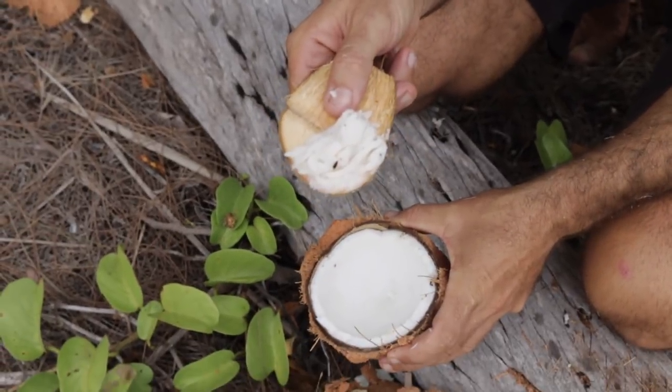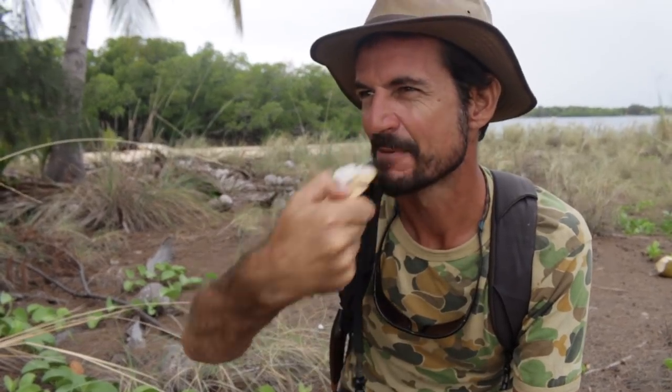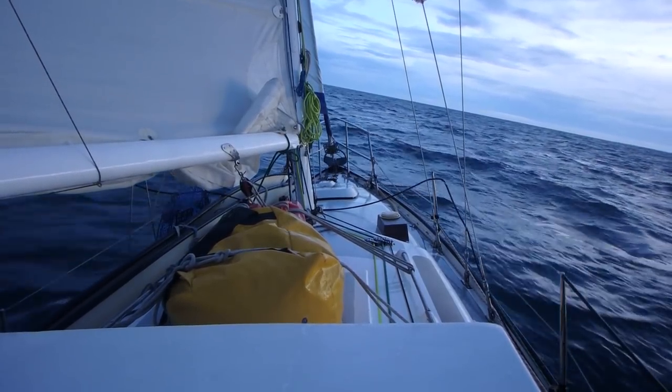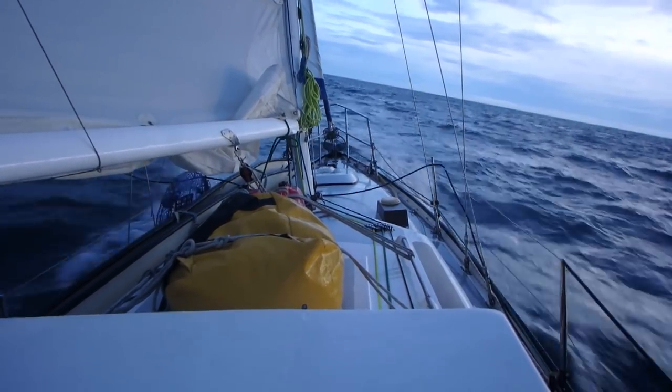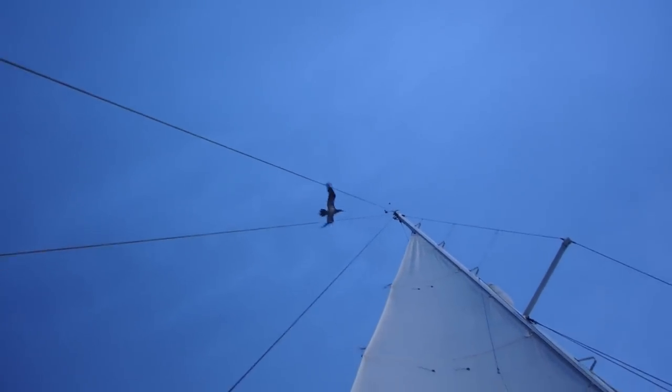Harvesting coconut oil, coconut butter. As we'd hoped, a little bit of wind just started puffing up, so we decided to head off. No time like the present. And one of the local birds decided that he wanted to test out our wind indicator, which is always a bit of a hazard.